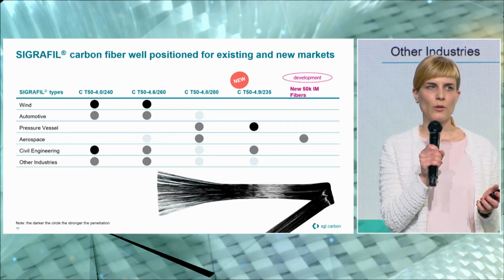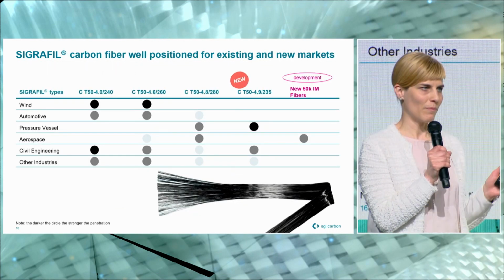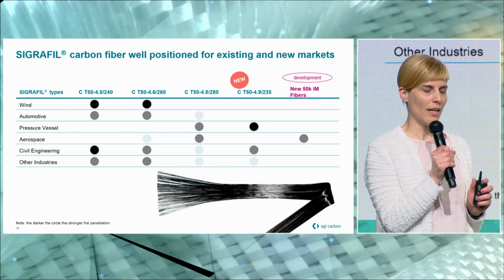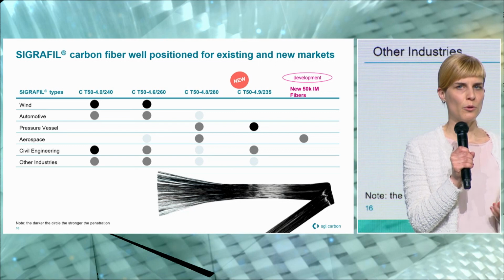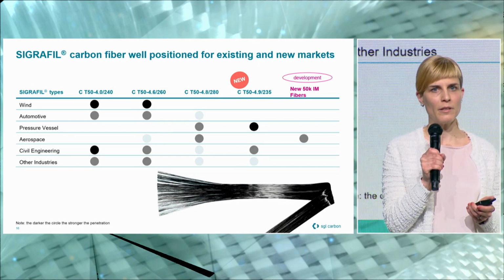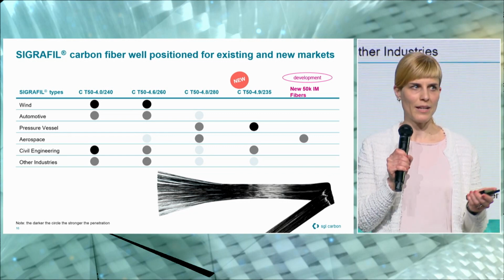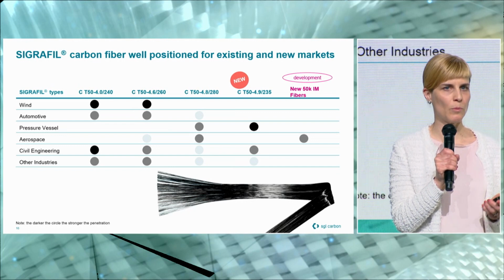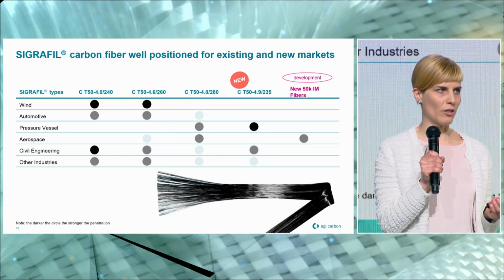On this slide, you can see in which sectors our carbon fibers are used. We are not only focused on supplying the pressure vessel world with the new fiber, we are also interested in supplying other markets, for example, sports and leisure or construction.